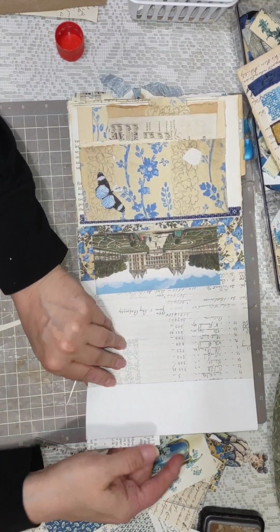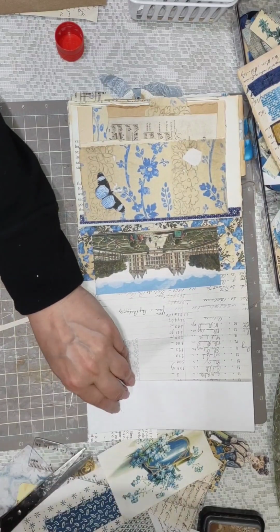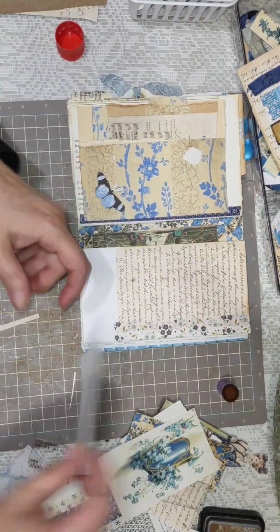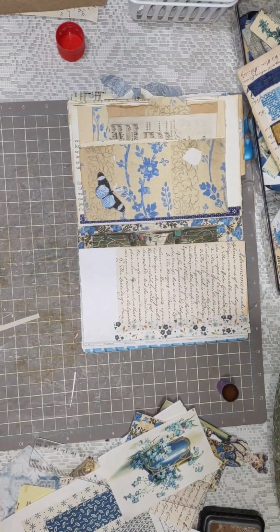Sometimes it's nice if you can do this. And if you have a pencil, make a little mark. How much of that am I going to have to cut? I hate it when I have to. Sorry guys, you're not seeing me cut because I'm holding it up so I can see.